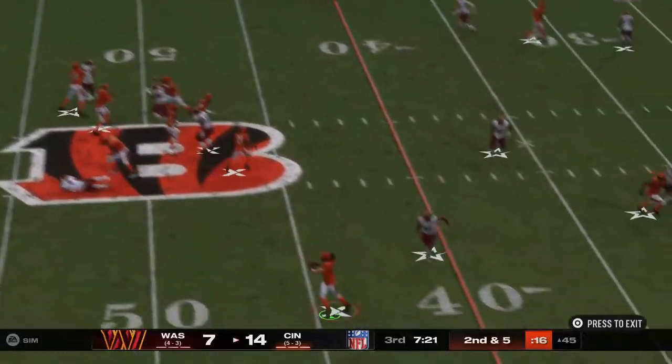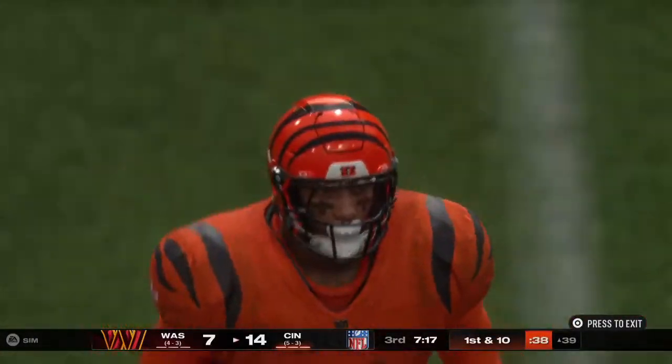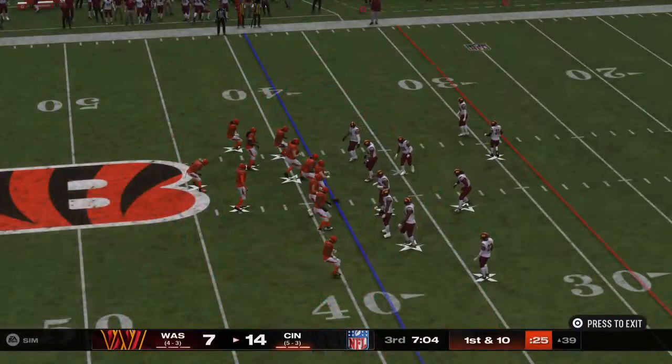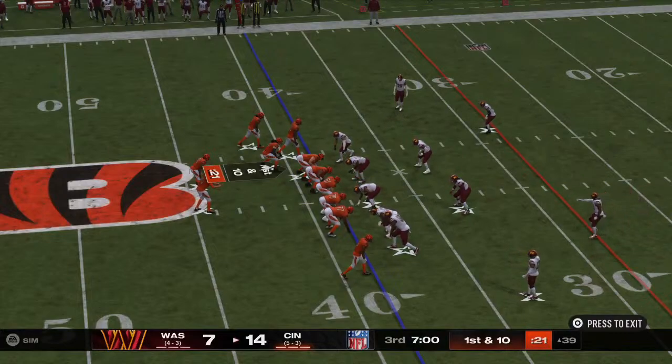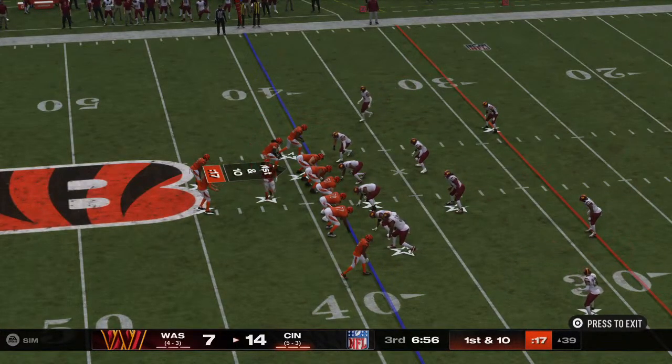Now they'll throw out of the gun. Looking right, and he finds him. And he's tackled with the 1st down yardage. 1st and 10 at the 39-yard line. Receiver in motion, headed right.